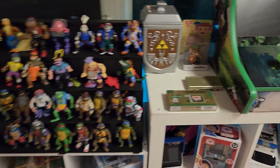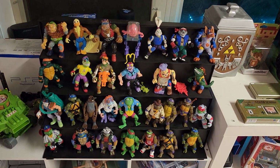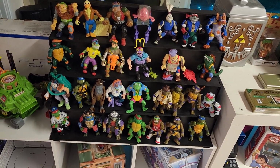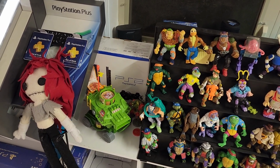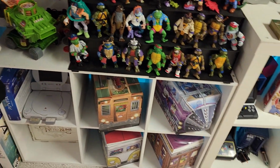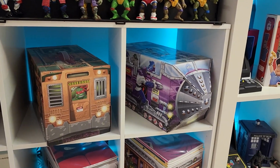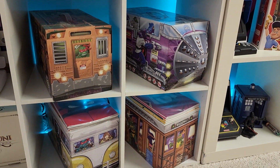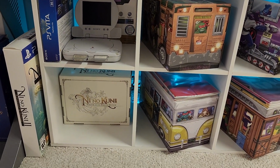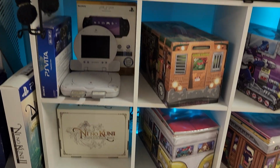Over here is some of my vintage TMNT figures on a display. There's that PlayStation 2 that will probably never leave its box again. And then some more TMNT figures again. About a year ago, I got super heavy into collecting for the TMNT. There is a Ni no Kuni. I got the European version of the collector's edition there.